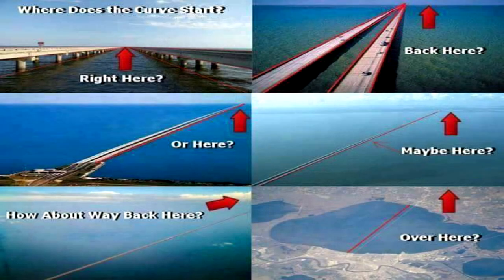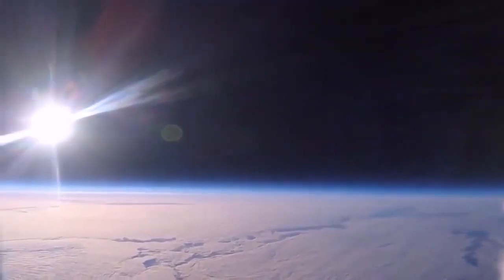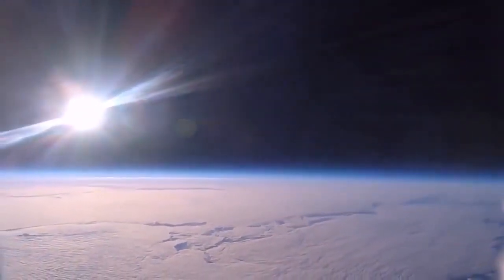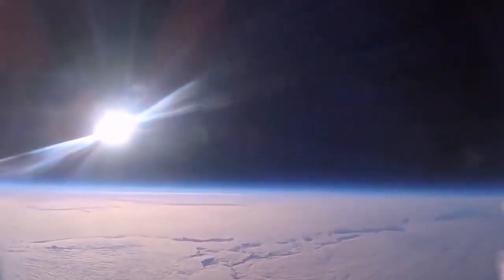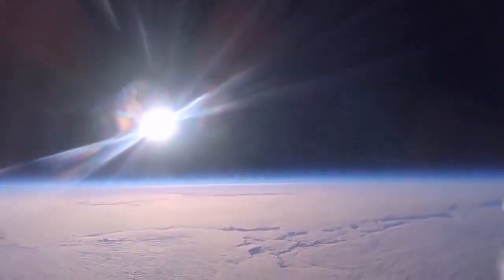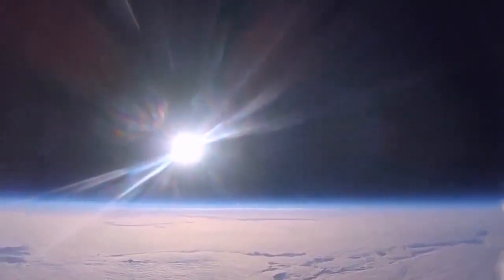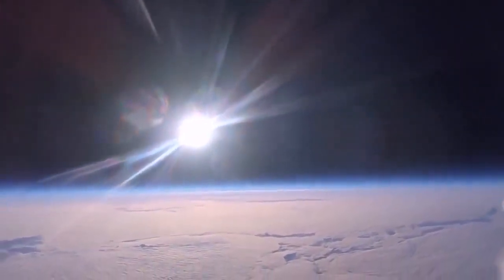With the use of high-altitude balloons, it becomes even more obvious, as they reach heights of over 120,000 feet, capable of seeing for hundreds of miles in all directions. Ironically, when confronted with these flat horizons, globe Earth apologists use the exact opposite excuse, and no matter your altitude, always claim you simply aren't high enough to see the curvature.